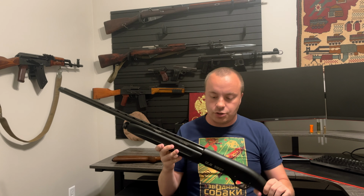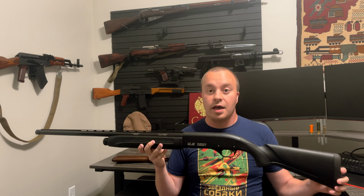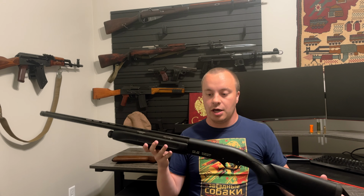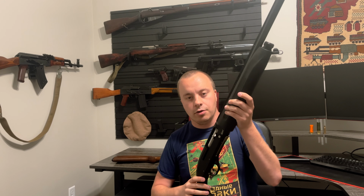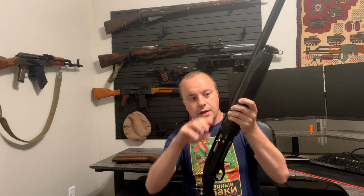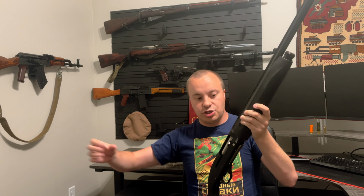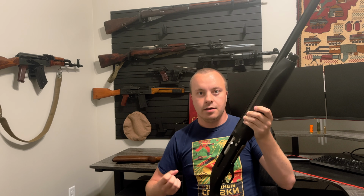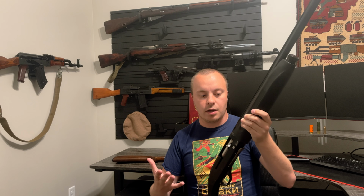However, to compare that to the shotguns we're looking at today, they are semi-automatic. And that, of course, means that as you shoot one shell, it automatically will go through and eject the shell and load in the new round. So you'll shoot, it will blow back through the gases in the recoil system, eject the shell, load a new one up from the magazine, and then you're ready to shoot again with minimal user input.